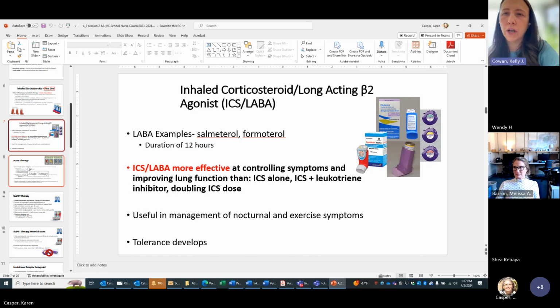Inhaled steroids plus leukotriene inhibitor, or doubling the inhaled steroid dose, can be used when children are not well controlled on inhaled steroids alone. The kids this tends to be helpful in would be children poorly controlled on inhaled steroids alone, and kids having nocturnal and exercise symptoms. Kids with a higher amount of albuterol use may do well with these types of medications. Some tolerance does develop, and we tend to follow this in plans as we do with inhaled corticosteroids alone. It's deciding if there are times that their therapies can be stepped down.